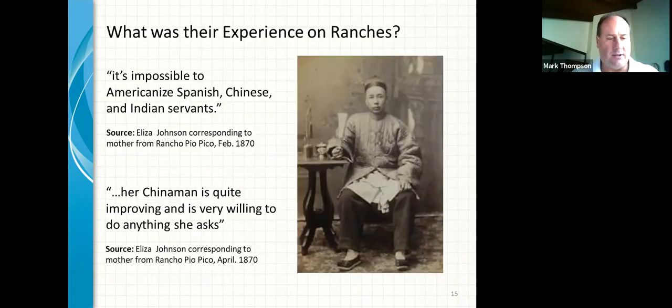very common. Eliza Johnson actually moved from the Rancho Pico to the central part of LA in 1874, 4 years later. And she's again mentioning a Chinese servant in her correspondence. And I wondered, is that the same individual? I mean, that would be a very long run. She must have been happy with this person, either found a replacement if she couldn't take that individual, or in fact kept the same individual working in their household, and just when they moved, the servants moved with them.